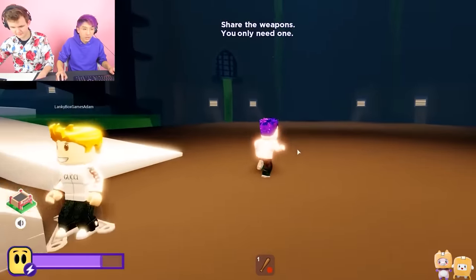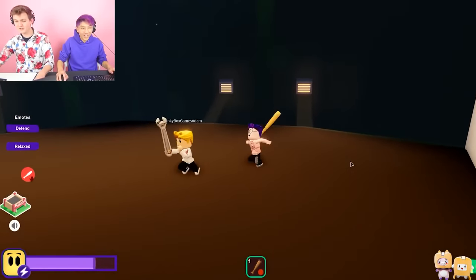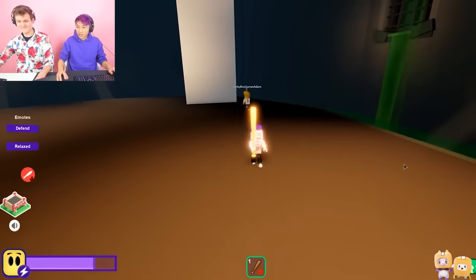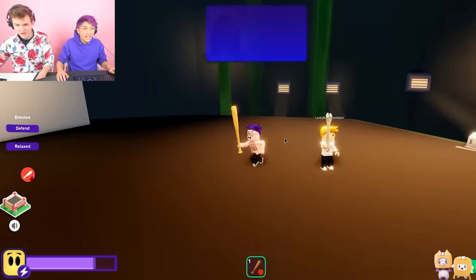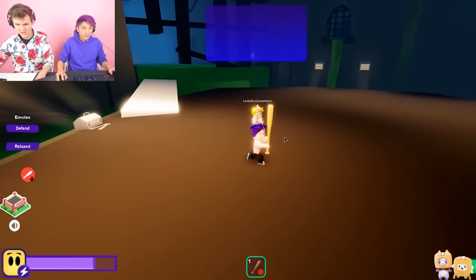Share the weapons. You can pick up the wrench. How did it end up like this? Literally the two of us. If we're able to beat this, you still get the reward, but I have a bad feeling. I feel like you tried to drown on purpose so I wouldn't get the reward, Adam. Maybe. Wait, what? What does that mean? What is that? It's glitching. What's happening? Better hold your wrench nice and tight, Adam, because I think we're about to get attacked.